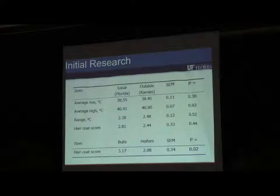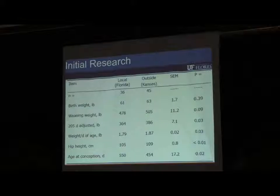Now, if we look at their temperatures, we didn't see any differences in core body temperature. In this case, we were measuring ear temperature, tympanic temperature, among the 2 sources, local or outside. And the range was the same as well. We looked at hair coat score, which I'll explain a little bit more later, and saw no difference between the local and outside source as calves growing through their first year of sexual maturity. There was a difference in that the bulls tended to have longer hair coats than the heifers, but there was no effect of source.